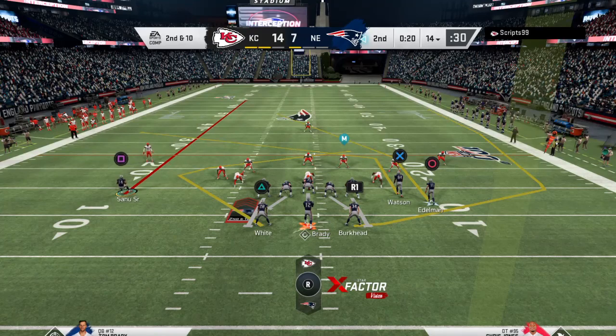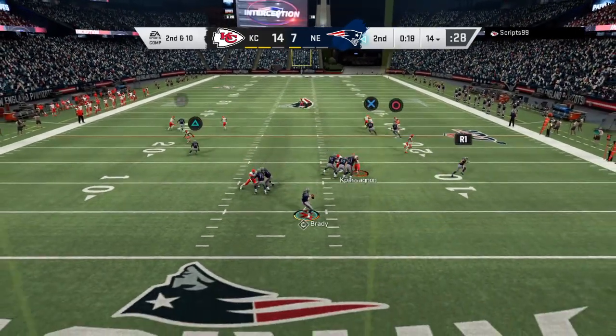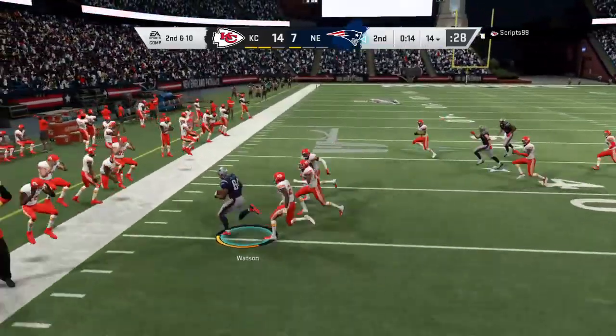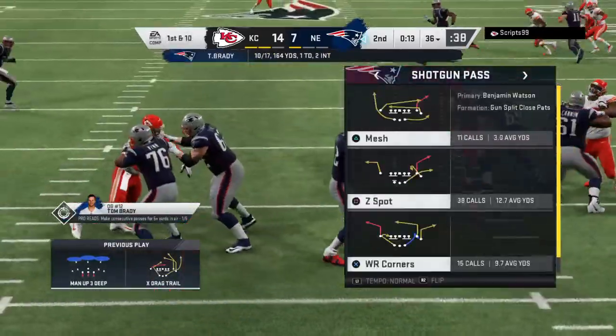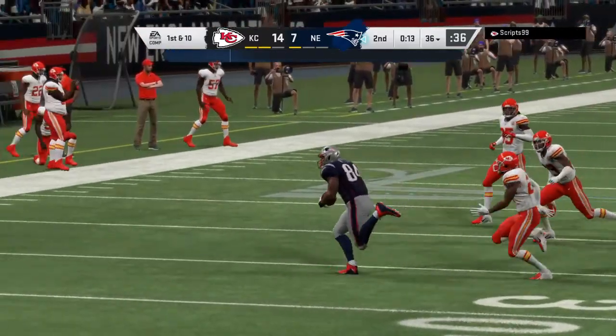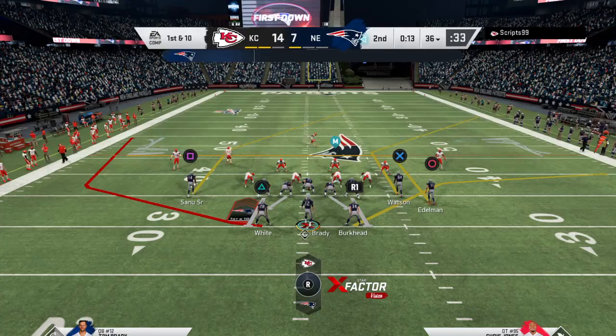Let's go, let's go. Hey, we got Mike, number 53. Mike. Throwing again. Brady. Oh, he's got a man wide open, complete. 22 yards there, a first down. It's a gain of 22 yards. Brady now, 10 of 17 throwing the ball. He's got a first and 10.